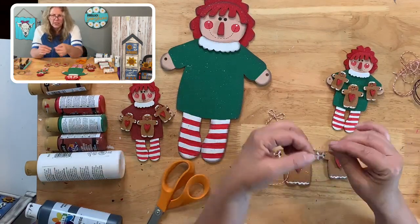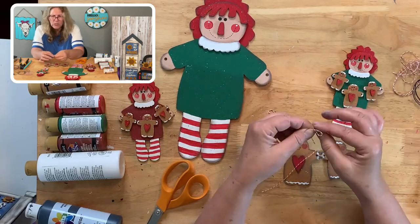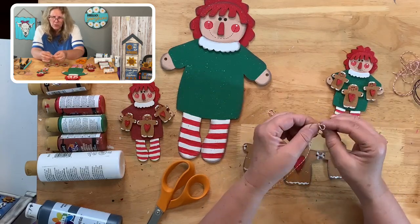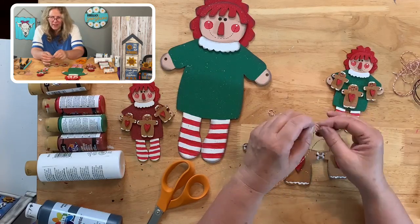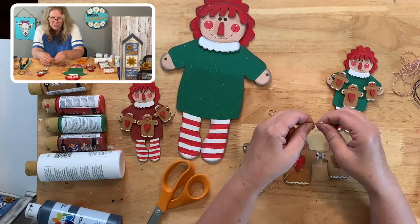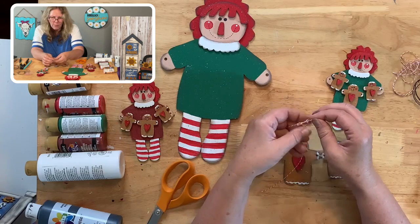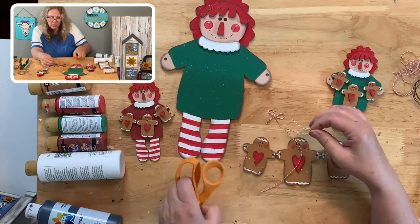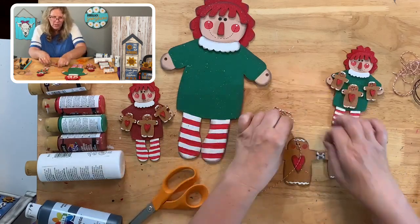And I made sure that I give you enough, okay? So it's just like tying your shoes. You're just going to tie a bow like you tie your shoes. It's tiny. It is small. Sometimes working with small stuff is not easy. Try to get your bows to be about the same size so that they don't look silly. You don't want one great big bow and one small bow. Okay, so you got that.